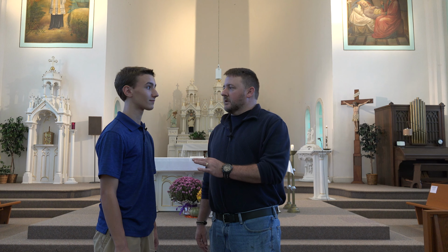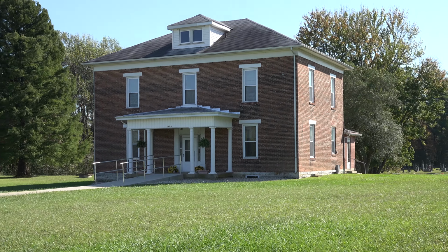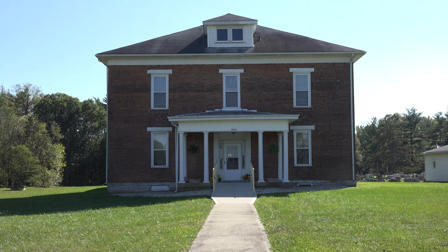Now tell me a little bit about the rectory of the church. So the rectory was built by our first resident pastor, and when he came, he built it. He was his own architect, he was his own builder, he built it himself, and for only $800, and it's still used today as the parish office.